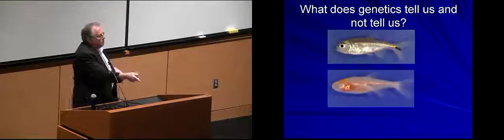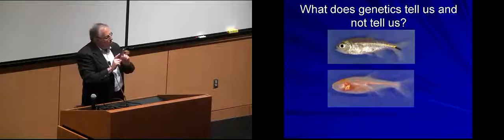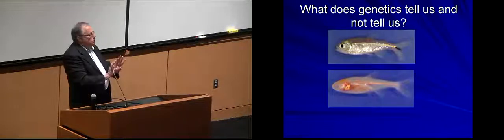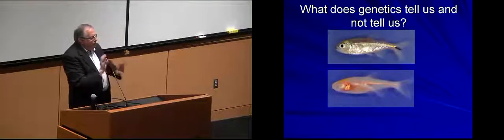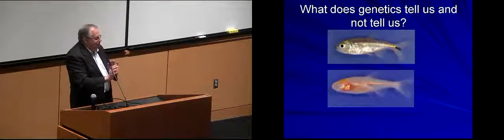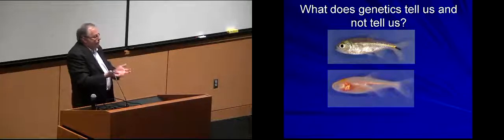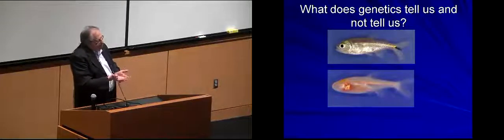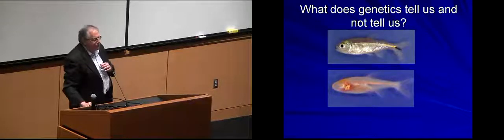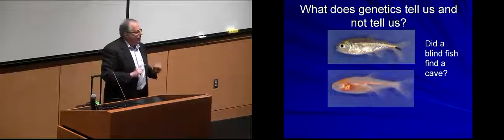On the other hand, if you just look at the fish, it's pretty clear what happened, right? So this is classic convergent evolution. And my point here is that the cause and effect is quite readily apparent. The molecular properties are behind that, underneath it, but often they are actually more difficult to understand than by simply looking at the fish.